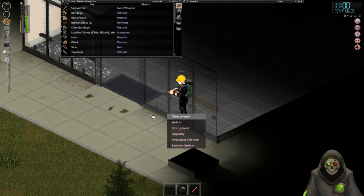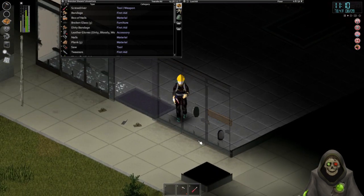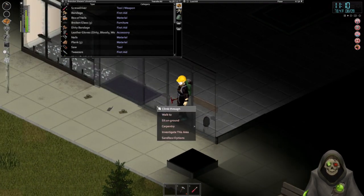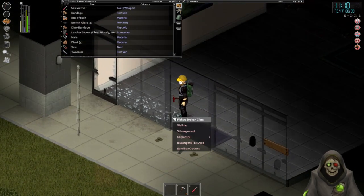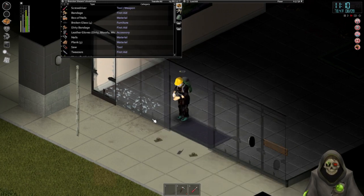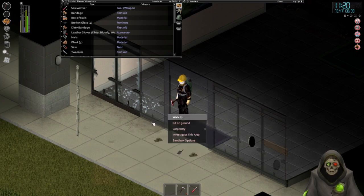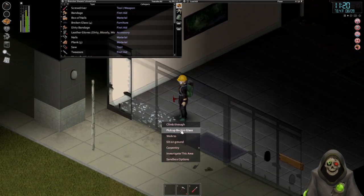If I put the plank in my main inventory, does it let me? No. Okay, stop moving. That's odd. So I can unbarricade, but I can't then. Okay, why is that? Is there a difference? Let's check these. I'll pick up the glass here and see if I can barricade these at all. I can climb through, but I can't barricade them? Huh.